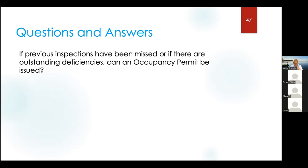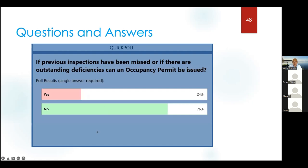Sir Lervin? Sagot ko, sir, no. Kasi may deficiency pa eh. Hindi pwedeng i-occupy yung place hangga't hindi na-close yung inspection. Okay. Any more try? Dennis? Or anyone? No, no then, sir. Okay, so the answer for this, based on the poll, it's a no. It's 76%.